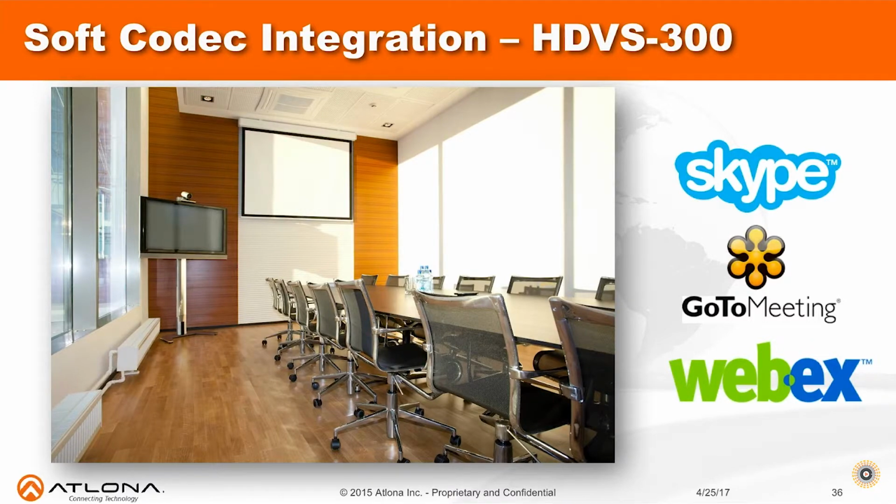This was designed for soft codec integration. This is that room where I'm doing some video conferencing. We see this more and more today. Traditionally, video conferencing has been solved with an appliance, a codec that sits in the room, a physical hardware box that has this codec in it. And these are quite expensive. They work well, but they're expensive. What we found today is that more and more people are not using this hard codec. Instead, they're using the soft codec that's on their laptop, like Skype or GoToMeeting or WebEx like we're using today. And they're doing these business conferences this way. That's great. That's the way of business today.